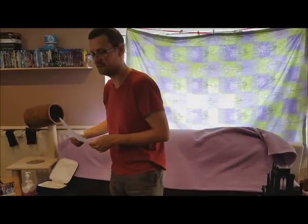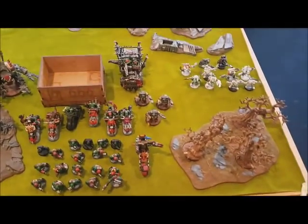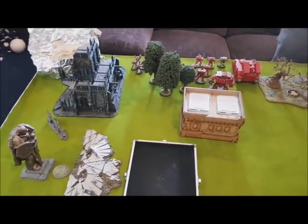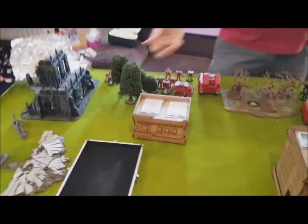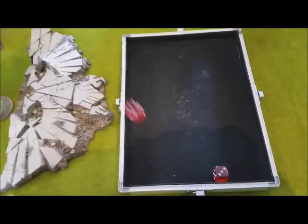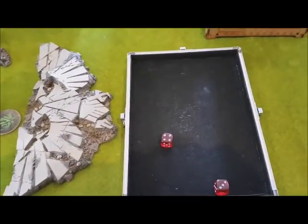Okay, that's that bit done. We've just got to roll off to see who deploys. We are playing from this corner over here, and this corner over there is our setup aside, so we just got to see who goes where. Okay, shall we roll off? Yeah, I'll roll down here. I've got a 3. A 4. Which one would you like, Nick?